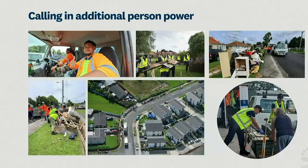So I talked about calling for additional personnel, very, very important, and a big thank you to the Defence Force for having their personnel with us doing this, because otherwise we wouldn't have got through the piles that we had. One of the photographs shows you an aerial view, which we took from the helicopter together with the Defence Force, where you could see our trucks collecting the piles as they were doing it.